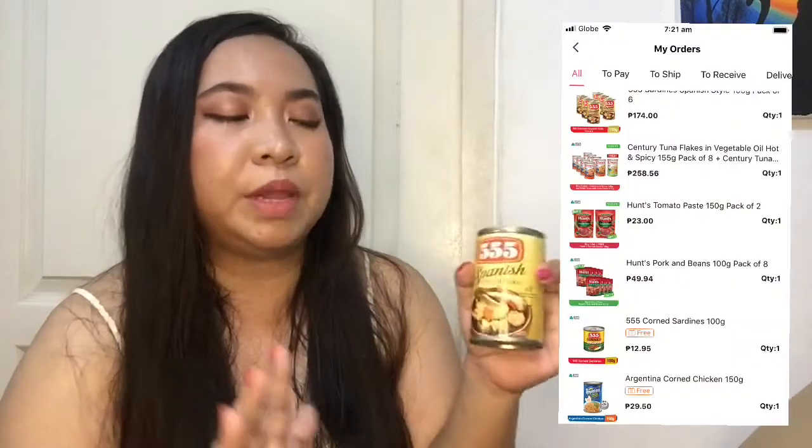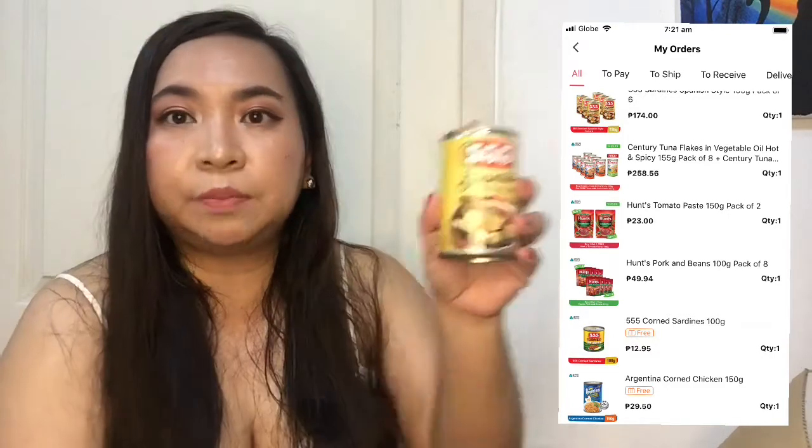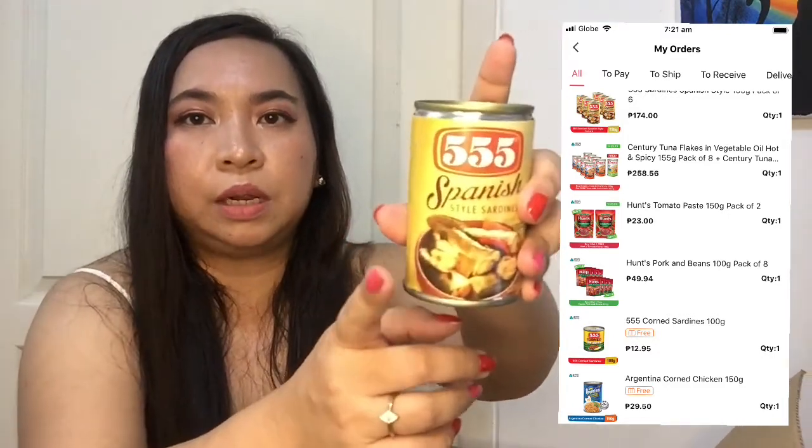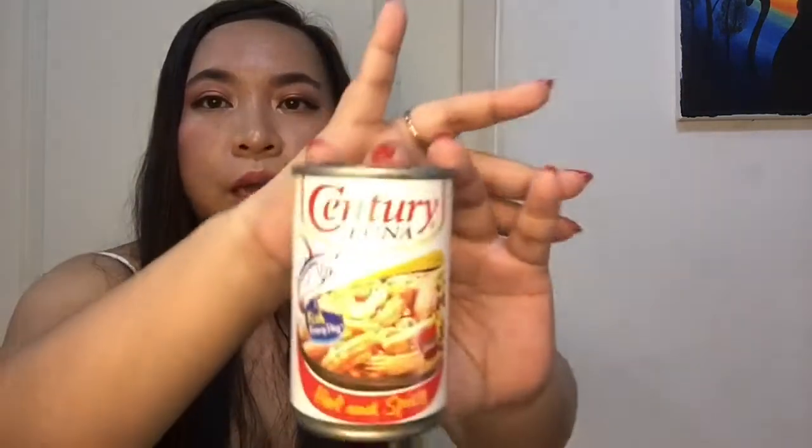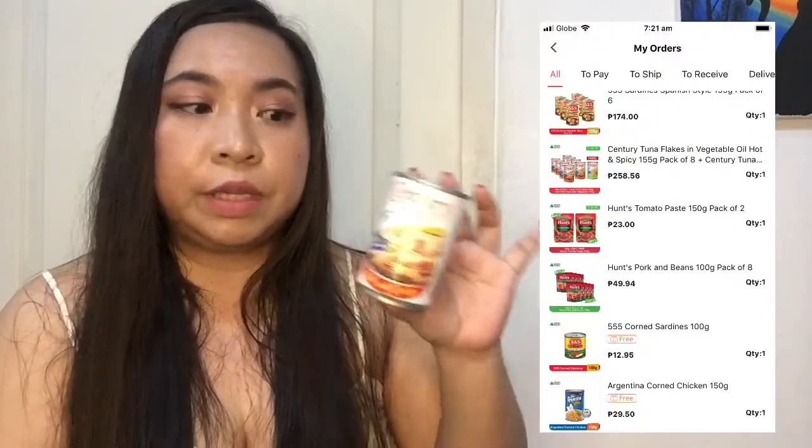So, eto. I think this one is, pasensya na kayo kung tumitingin ako sa gilid kasi nandito yung kodigo ko. So, this is pack of 6, 174 pesos. So, hindi siya naka-sale pero ang dami niyang freebies. So, eto, 6 pieces na ganito. Ito yung favorite ko actually. Masarap siya na sardines. Tapos, meron din ako 8 pieces na Century Tuna in hot and spicy. Ito, favorite ko to na flavor ng Century Tuna. And 8 pieces nito is 258.56 pesos.